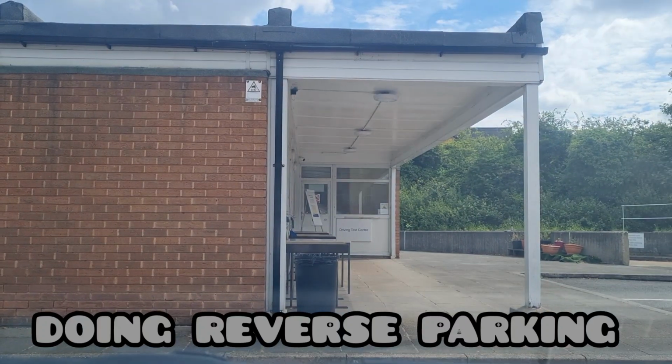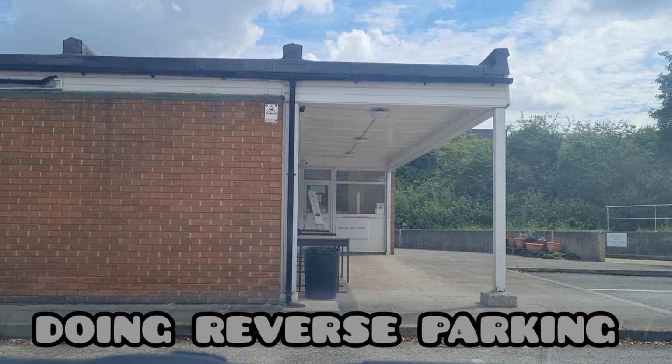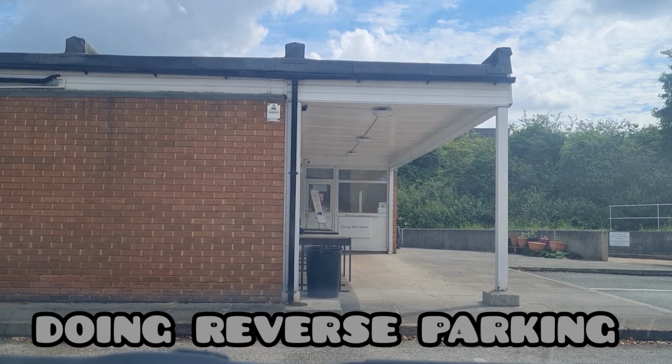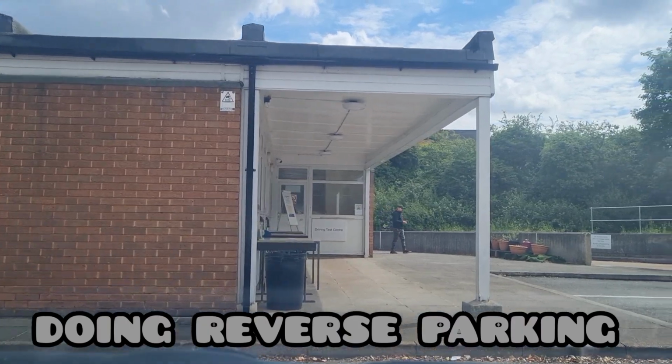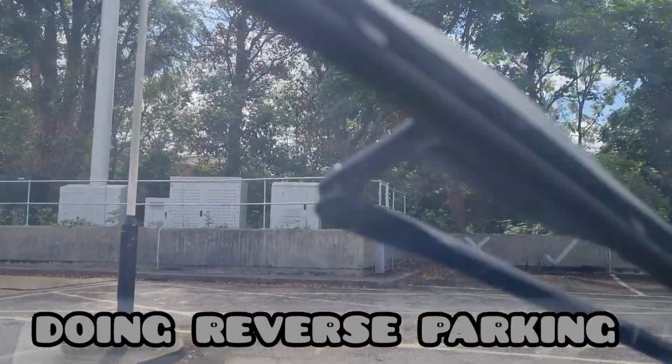So now he's doing his bay parking and he did this bay parking accurately. So after that, the examiner was happy with his bay parking and he said, okay, when it's safe to do so, move off.